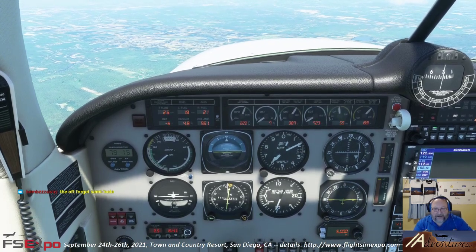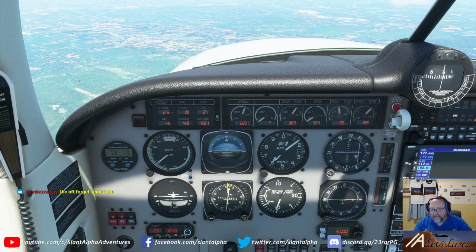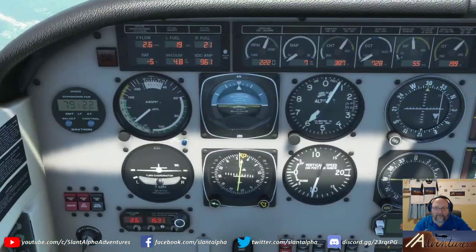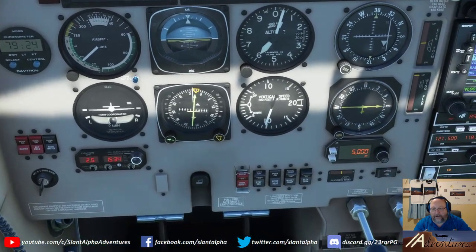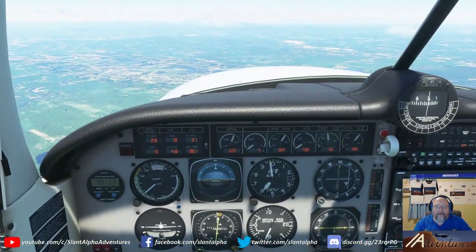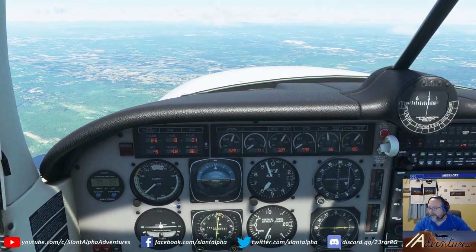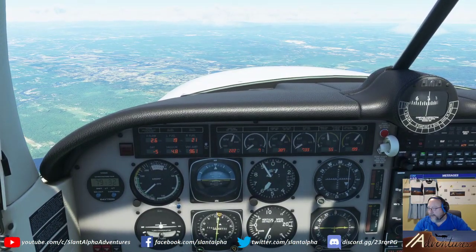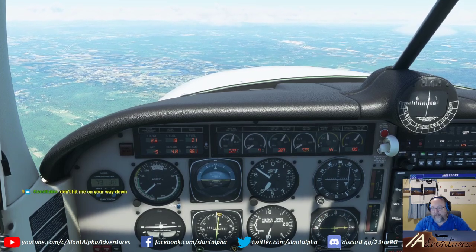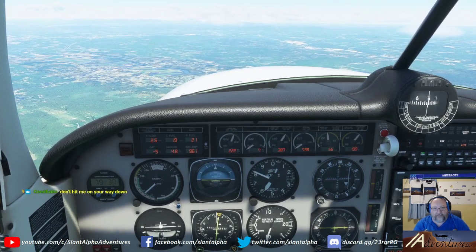I'm going to take matters into my own hands here. Okay, so 3.5 miles to go, and we're 1,000 above target. Okay, so we're back on descent profile. Perfect. So I'm going to shallow that out just a touch now. All right, so cross Concord at or above 5,000, clear for the ILS runway 8 approach, Laconia. Don't hit me on your way down, says Good Fixes.